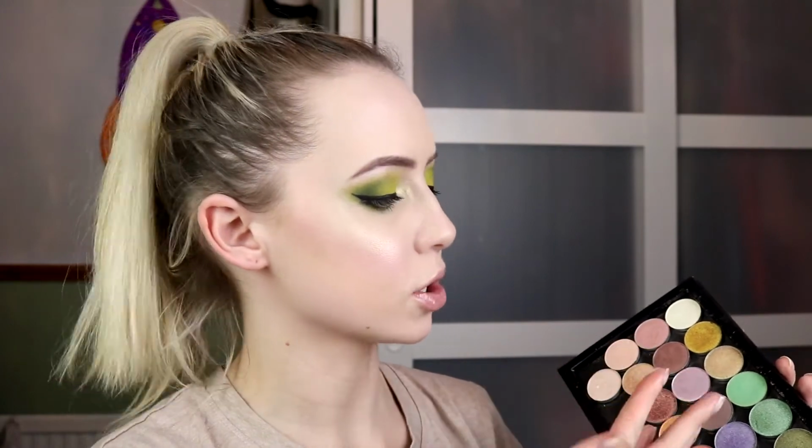I'm Peachless, which is like this nude with a peach duochrome to it. So yeah, I've been loving my Makeup Geek recently, and I don't plan on collecting every single one, but I do want a nice collection of them. So yeah, loving those.